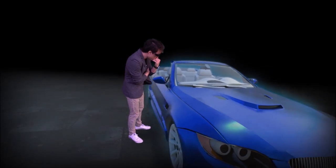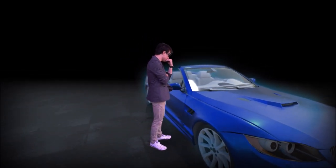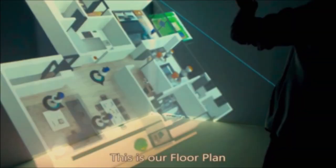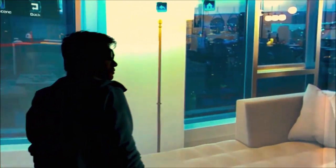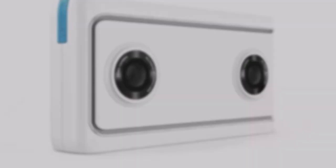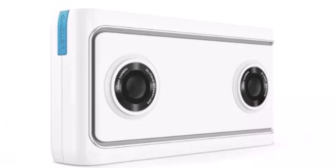In the future, people might look at cars in malls this way before visiting a car sales yard that's further away. For real estate, you can show a building development before it's even been constructed, or you can sell real estate off the plan. The device comes with a 3D depth camera that allows you to take pictures, then connect them to a floor plan. So you can also make scans of existing real estate.